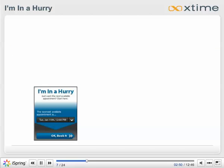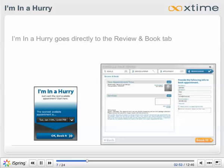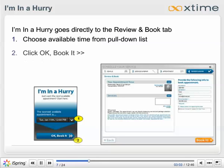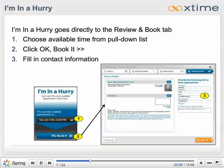Finally, the I'm in a Hurry option lets you book an appointment for the soonest available time without providing any vehicle or service information. This takes you directly to the Review and Book tab. Choose an available time from the pull-down list and click OK Book It. Enter your contact information and let us know if your dealer should contact you by clicking on the checkbox and entering a note. Then click Book It.